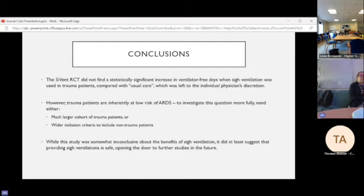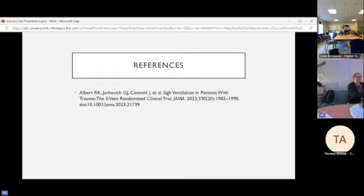And while the study was therefore somewhat inconclusive, it did, though, suggest that providing Sigh ventilations is safe with only those 5 adverse outcomes, which means that a further study in the future would be safe and could therefore answer our questions more fully. Thank you. And that's the paper if anyone wants to look at it. Thank you.